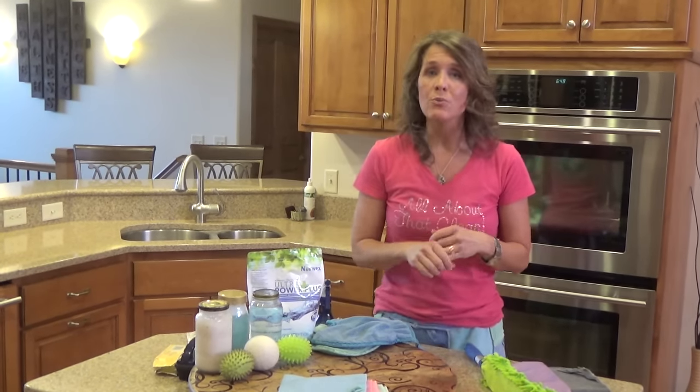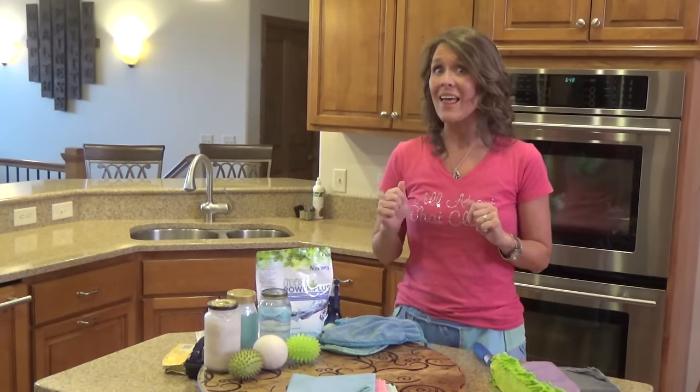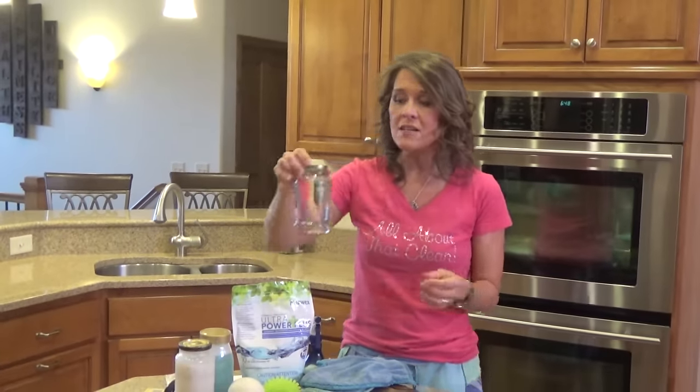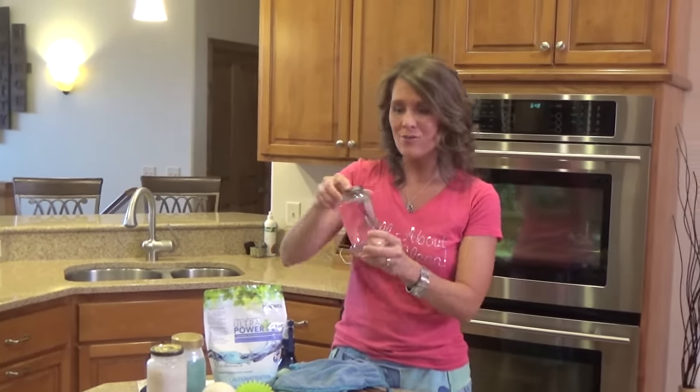So I recommend that you find an eco-friendly detergent with no filler and no fragrance. And I happen to know one that I love. Norwex Ultra Power Plus for high efficiency or standard machines is incredible at how well it cleans. But what I love is it will take excellent care of your cloths because it has no filler and no fragrance to clog those fibers.